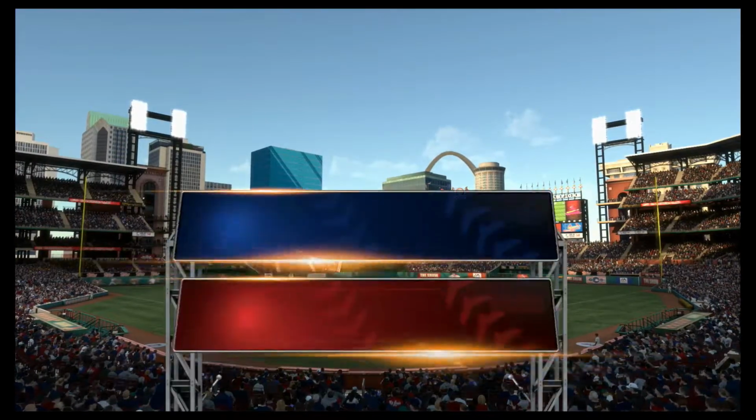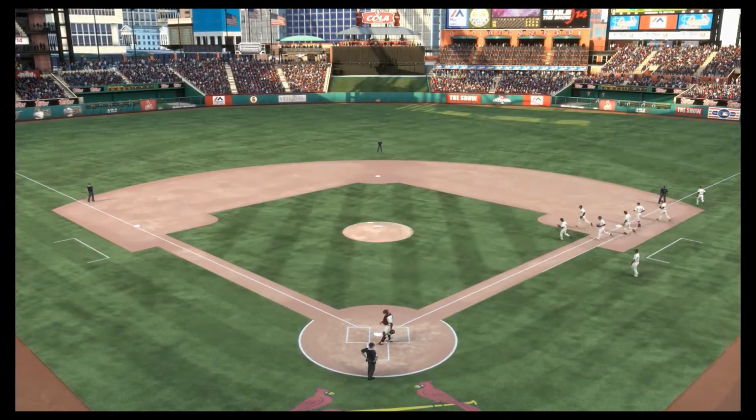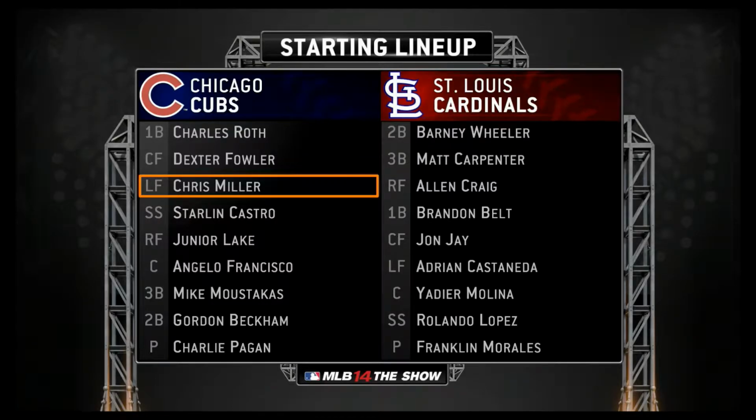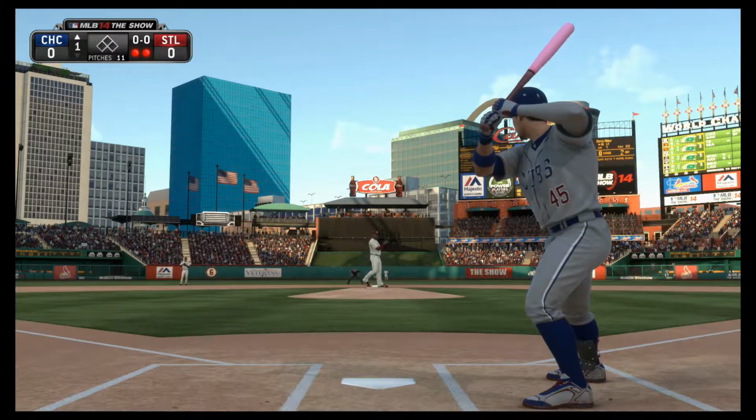Oh! A good look at the nighttime skyline over St. Louis and Busch Stadium. And before we get too much further, here's a look at each manager's starting lineup here for the opener. Chris Miller first.